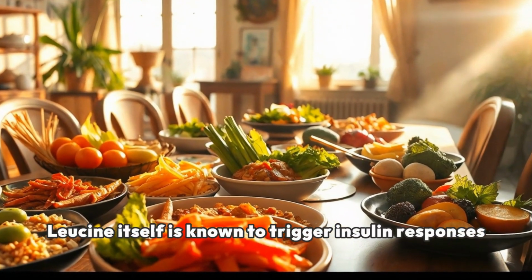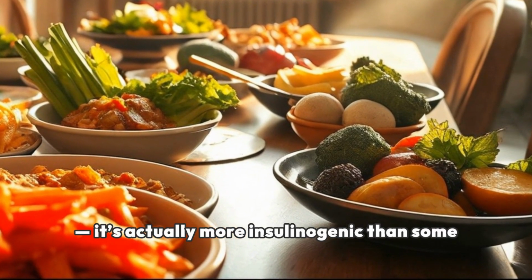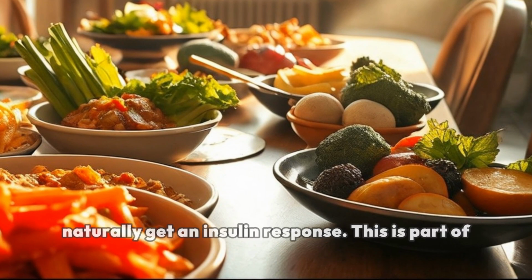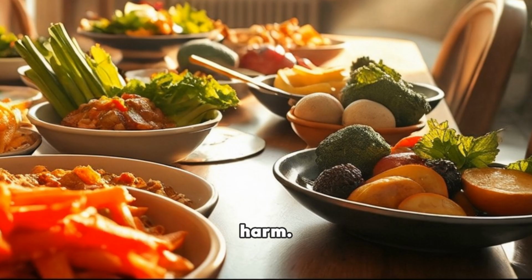Leucine itself is known to trigger insulin responses. It's actually more insulinogenic than some carbohydrates. When you eat a protein-heavy meal or supplement with whey or leucine, you naturally get an insulin response. This is part of the anabolic process, not necessarily a sign of harm.